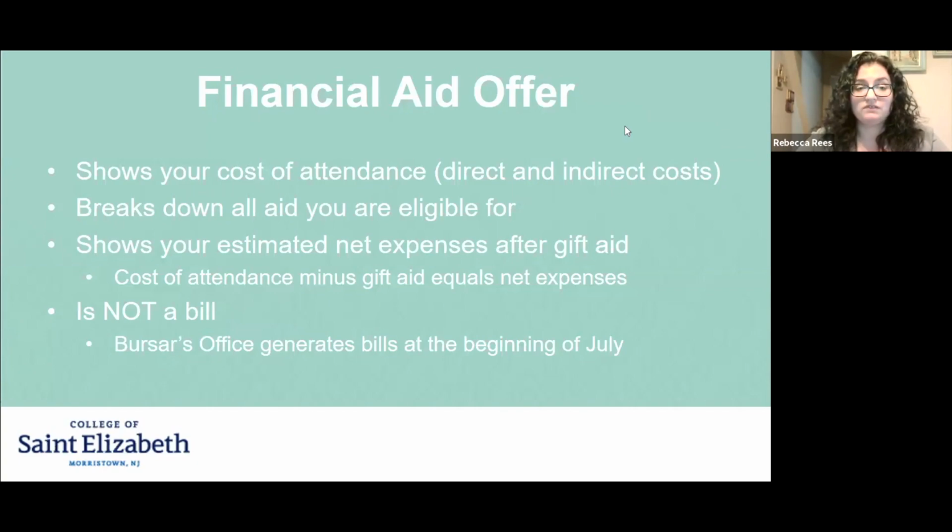So once we have the FAFSA on file, we will send you a financial aid offer. This shows the cost of attendance, which includes direct and indirect costs, and I'll go into that in a minute. It breaks down all the aid that you're eligible for and shows your estimated net expenses after gift aid. So that's the cost of attendance minus your gift aid equals the net expenses. This financial aid offer is not a bill. It's just an estimate of what you might be eligible for as long as you submit the rest of the documents that we need. The bursar's office generates bills at the beginning of July, and this will give you an accurate picture of what your balance would be.